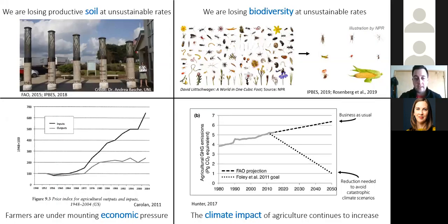So I probably don't need to go through this with this audience. We're losing soil biodiversity, there's economic pressure on farmers, and the climate impact of ag continues to go up. I always like to share this climate impact graph. This is 10 years old now, so I imagine this line is even steeper, but it shows the magnitude of the work to be done here. We don't necessarily need just incremental improvement. We need a complete change in the trajectory of the line. This is the global greenhouse gas footprint of ag, and this dotted line going down is where we need to get it to avoid some of the worst climate scenarios.